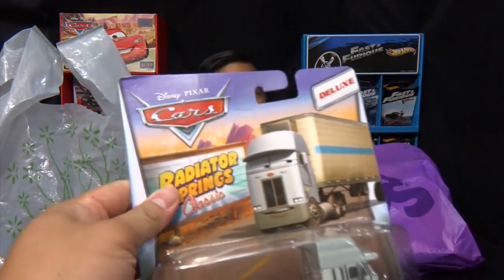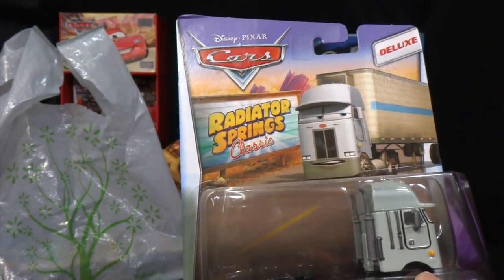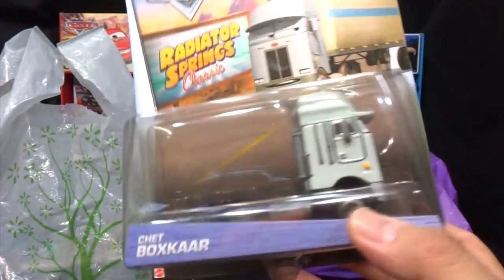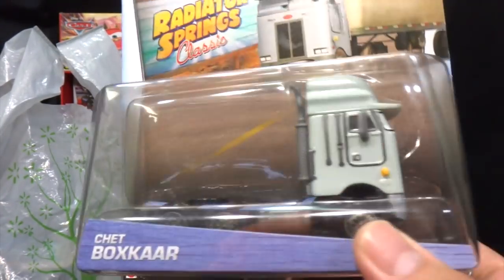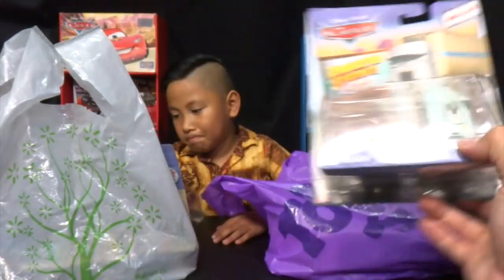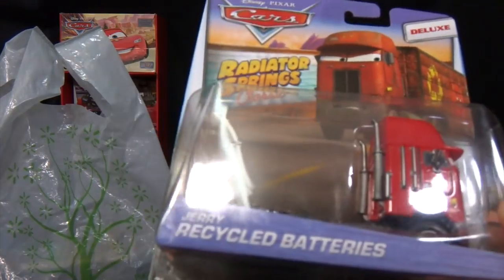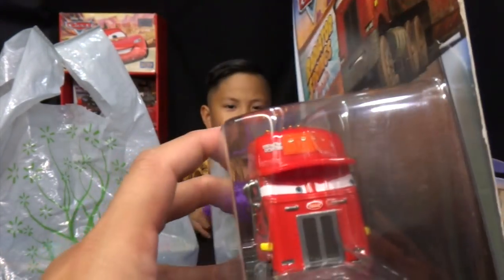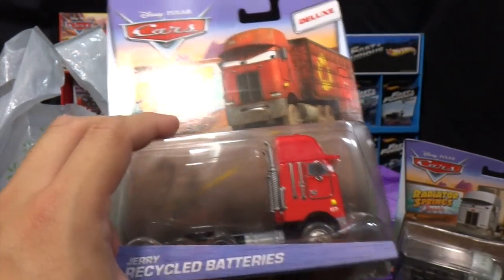It's deluxe. Alright, so this is some of the Radiator Springs classic stuff, and these are the deluxe. And we got some haulers. This is Chet Boxcar, a cool little hauler. And we got another hauler, Jerry Recycled Batteries. Check this guy, he's a Peterbilt. Remember, he was in the first movie.